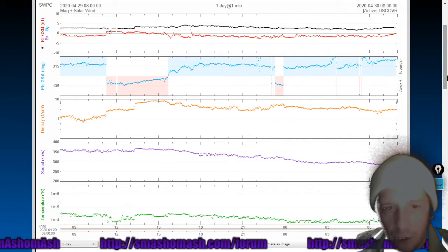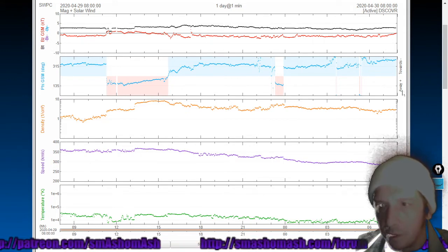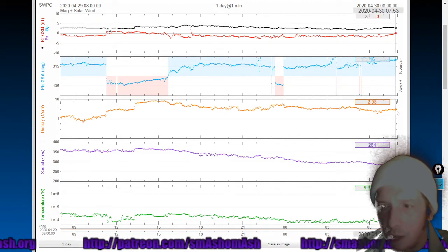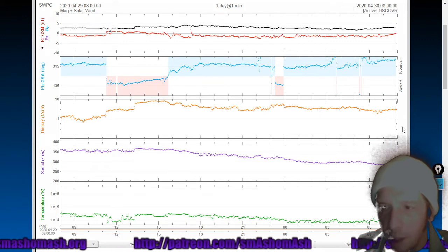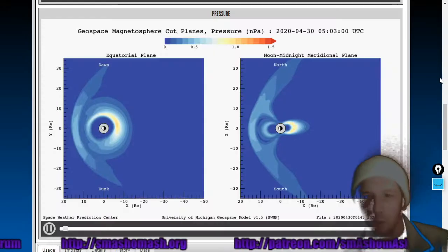And we see it ramping down of the solar wind to very, very low velocity. First at density, right around 3 protons per cubic centimeter, and the velocity below 300 kilometers a second there, down to 284 kilometers a second. Very low, weak solar wind.